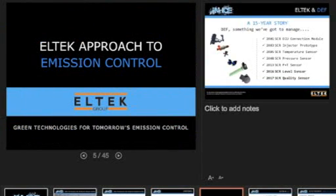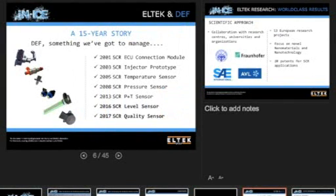Our approach to emission control. DEF is really a harsh media, but it is something we got to manage thanks to our 15 years long experience. We began in 2001 with the first product. It was a connection module for truck application.